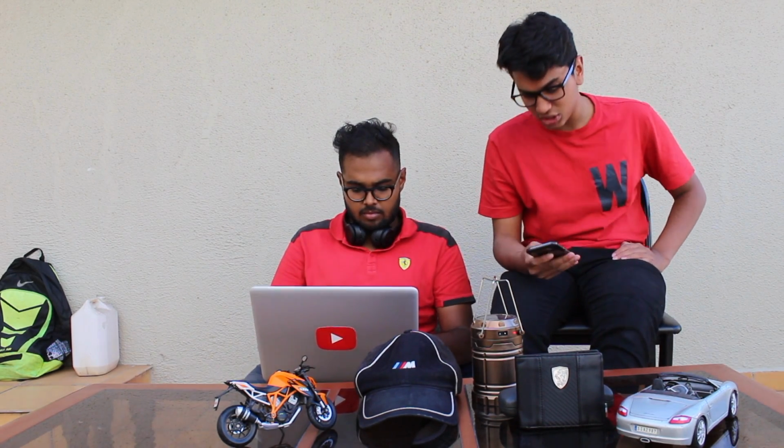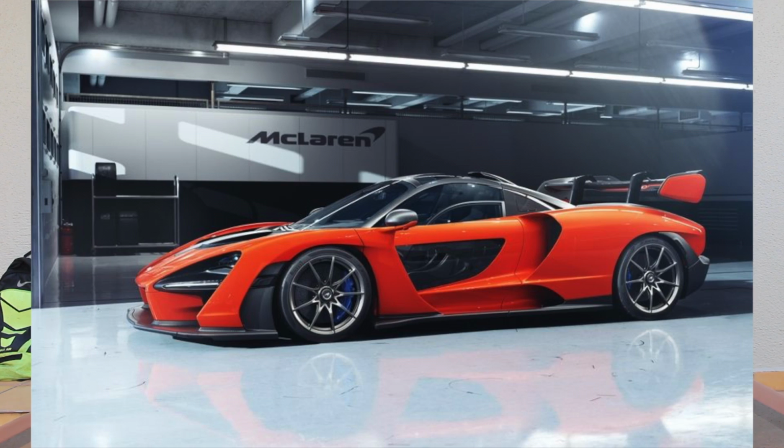So let's go on to the first topic, which is about the McLaren Senna. McLaren just unveiled it last week, right? Yeah, last week. It's the hypercar from McLaren. Basically, it's a hypercar derived from a retuned chassis of the P1, and it has the engine of the 720S. And it produces how much horsepower? Approximately 789 bhp, a track-hitting hypercar.